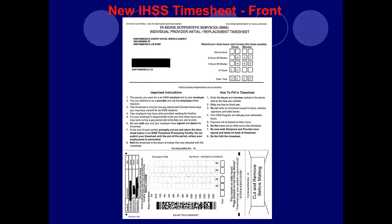And finally, Part 3, provider information. Now this is the most important part of the timesheet. Part 3 shows the provider number, provider name, recipient case number, recipient name, and how many hours and minutes are worked. Once completed, the recipient cuts this part along the dotted line, removes it from the rest of the timesheet, and puts it into an envelope to be mailed.